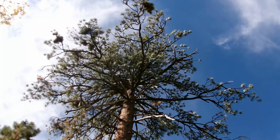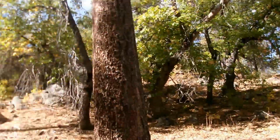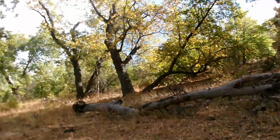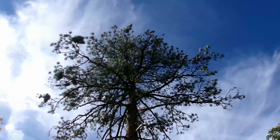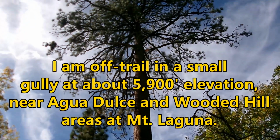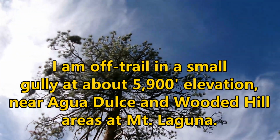This is a magnificent Jeffrey pine. Could not help but get some footage of this tree for you to see. I don't even know the name of the trail, but I took it coming down from Wooded Hill Road. I'll try to see if I can approximate where this is, if you want to see this tree for yourself. But just look at how stunningly beautiful this tree is. Big, tall, lofty. The branches don't start till probably about halfway or so up the trunk.